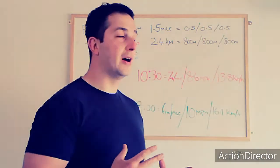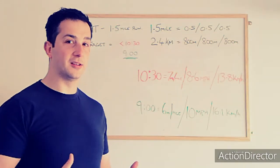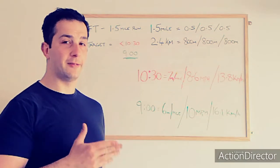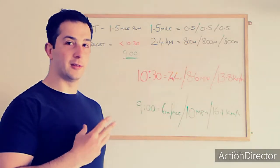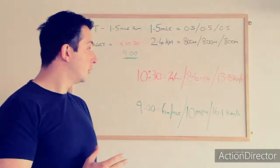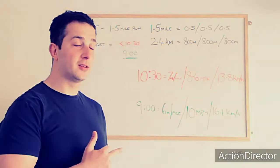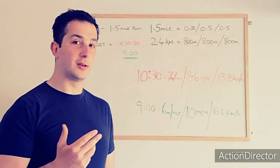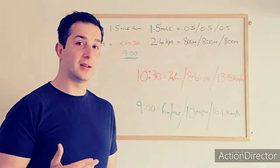If we look at the 1.5 mile test, or 2.4K, depending on how you want to break down your distance, you can break it down in thirds, which is how I typically do it: half mile, half mile, half mile. Or if you're looking at kilometers, you'd be in 3 sections of 800 meters. If we're looking to go from a 10:30 1.5 down to a 9 minute, we need to shave off a minute and a half from the total time. So that's basically every half mile, you need to pull off 30 seconds from that time.